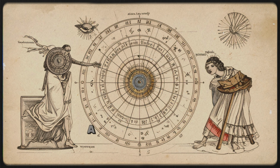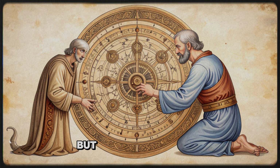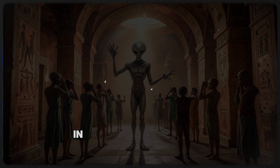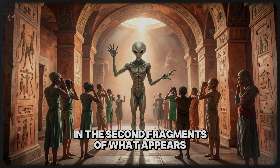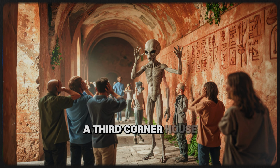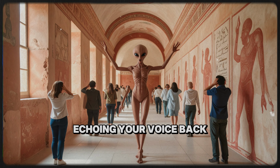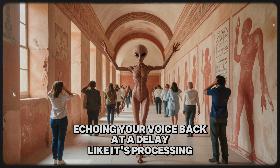In the first, a slab carved with a helix and symbols that look a bit like Linear B but sharper, more alien. In the second, fragments of what appears to be glass, but it bends the wrong way. A third corner houses a column that hums when you speak near it, echoing your voice back at a delay, like it's processing your words.